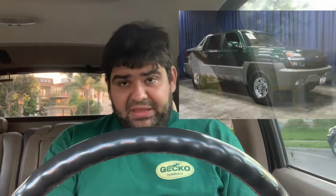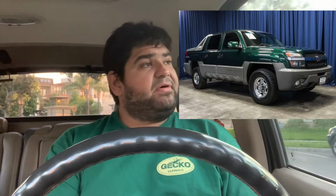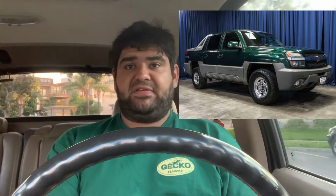They definitely have more creature comforts. The heated seats just nice. The XM radio is nice. So would I get another one of these? Yes, definitely. I actually do want to get an 8.1 version of this truck. So they actually made a 2500 version of this. I'll put a picture of it up right up here. But they put an 8.1 liter and made them in both 4-wheel drive and 2-wheel drive in an Avalanche. So that's what I'd like to eventually get.